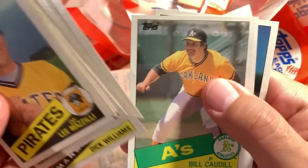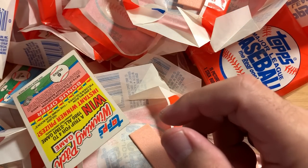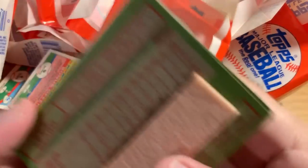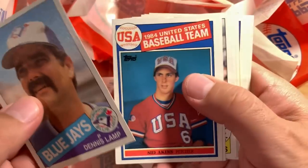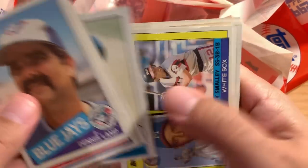All right, so yeah, these are 100% tampered with. I mean, I can't even get Don Mattingly out of here. They took everything. Greedy, that's what they were.